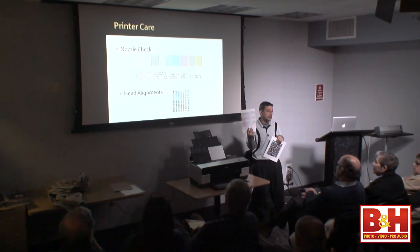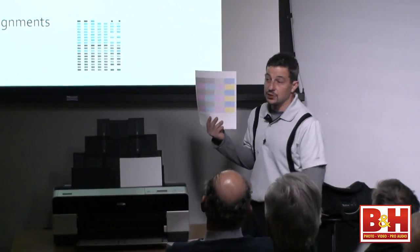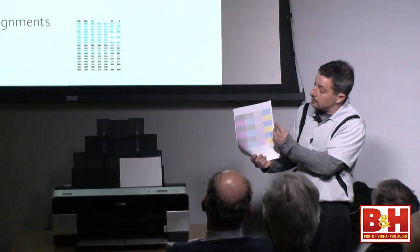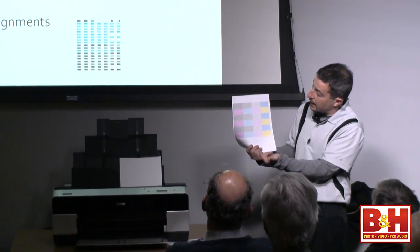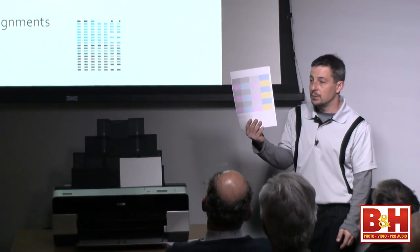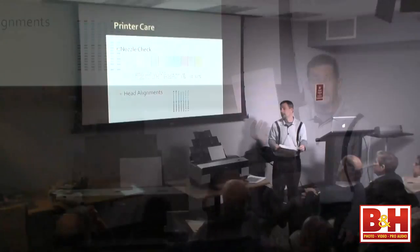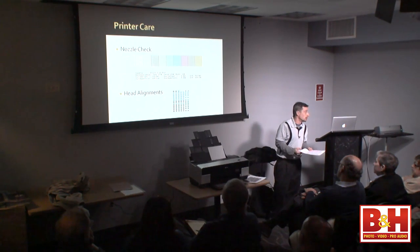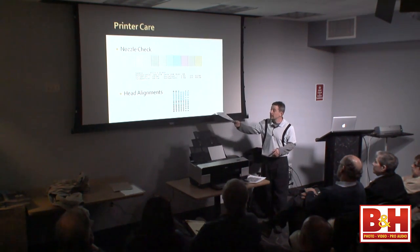It looks like that. It's got an auto nozzle check as well, so I don't have to do anything. Saw a couple dots out, cleans up, it's got one dot, cleans again, and then boom, it prints, and it's perfect now. It's ready to go. A lot of the ones that have the LCD screen, I usually tell people just do the nozzle check from the front panel, which comes into my next thing, head alignments.